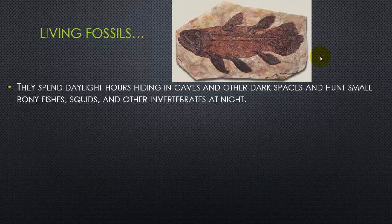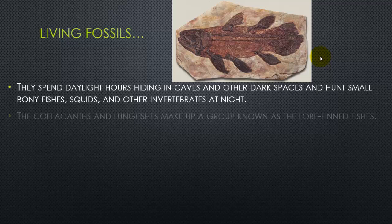So, they are often called living fossils, and the picture at the top there is an actual fossil of a coelacanth. It's an imprint fossil, meaning part of it is preserved, but it's not living, and it's obviously not whole, meaning you may have a nice artistic rendering of it imprinted there for you, but you're not going to be able to check and see how it interacts with its environment very well. Anyways, they spend daylight hours hiding in caves and other dark spaces, and they hunt other smaller fish, squids, other invertebrates at night.